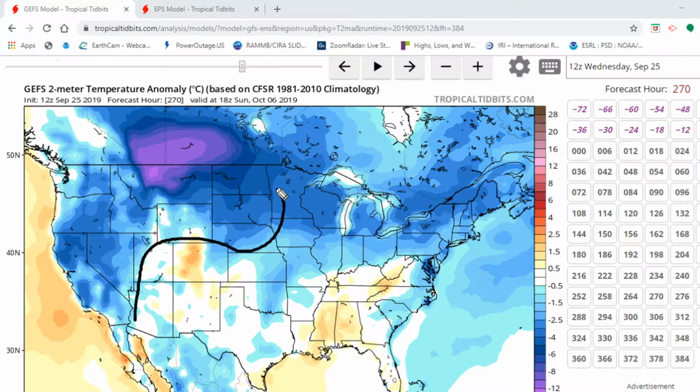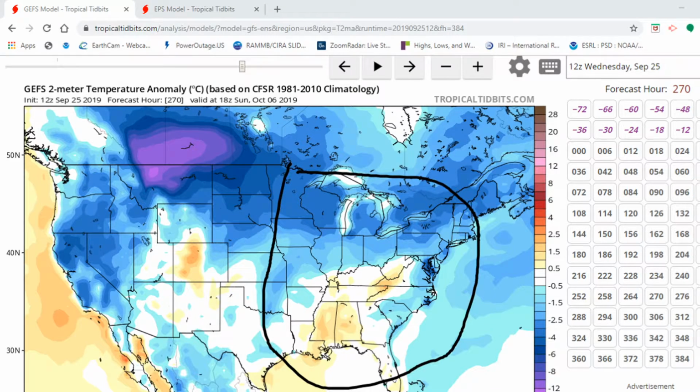But you can see we'll still have those cooler temperatures for a little bit, because that pattern won't change like that. It's going to take a little bit of time. But the biggest thing to note here is we're seeing cooler temperatures across here for the most part.